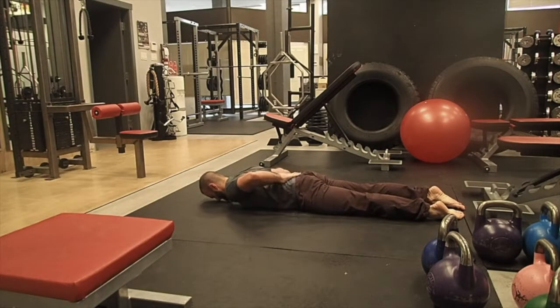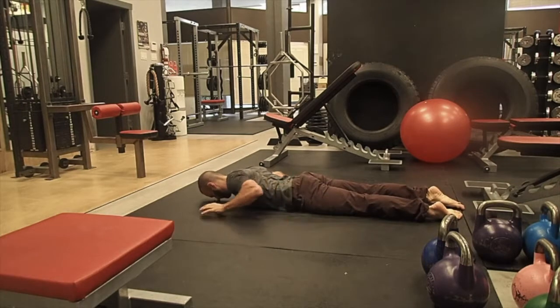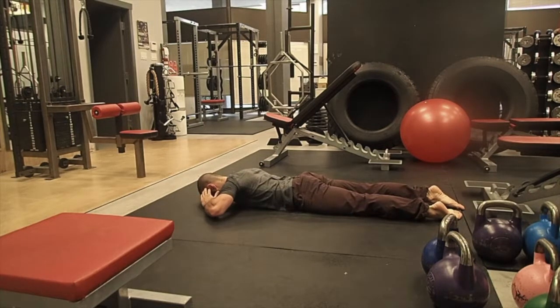That is paramount. So even though I said you need to stabilize your spine, it is meant to move. It's just meant to move a little bit more through your thoracic spine, which is the middle section of your spine, and not so much through the lower back.